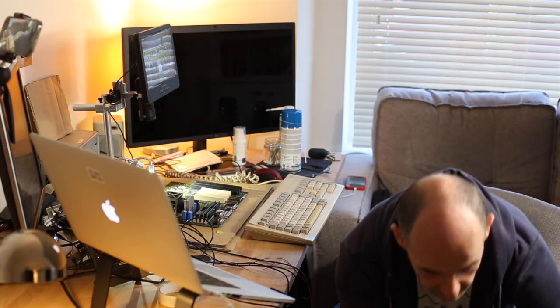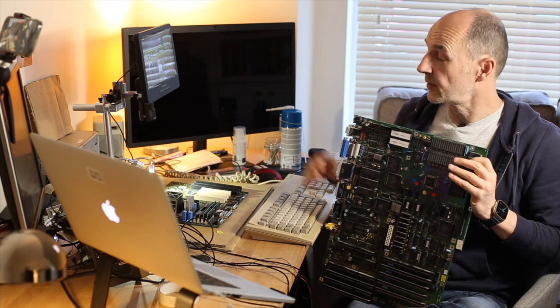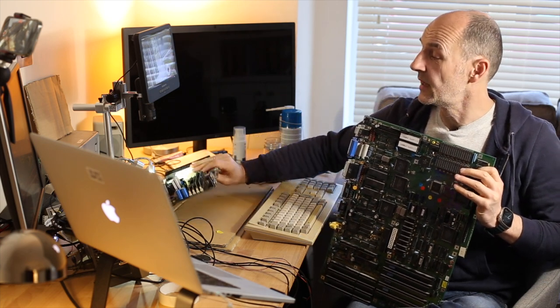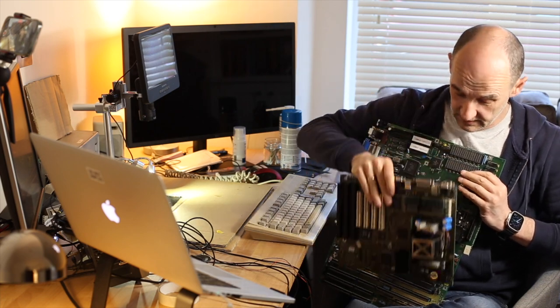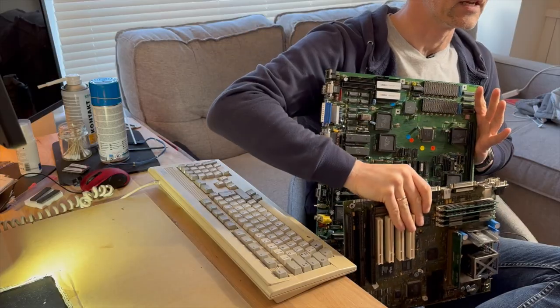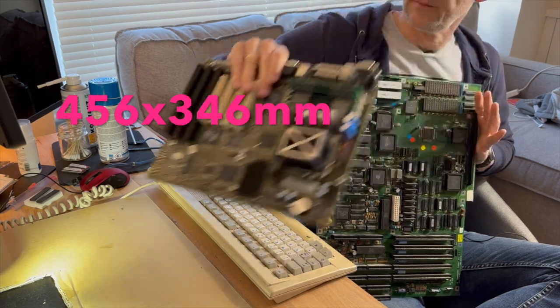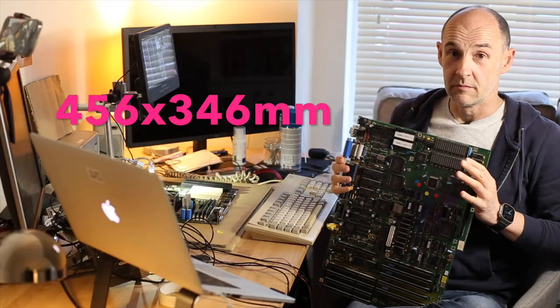The Amiga A3K Tower motherboard is pretty amazing. Well, obviously, this is not an Amiga A3K Tower motherboard. I have it only for size comparison, because this is the actual A3K Tower motherboard, and this is your regular baby AT motherboard, which you know very well from PC computers. Look at the size. A3K Tower motherboard is twice the size of baby AT motherboard. It is very, very big.